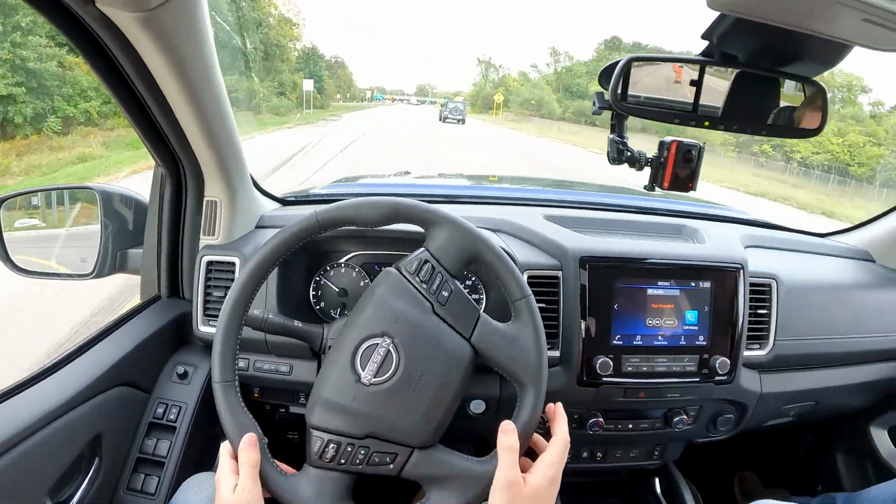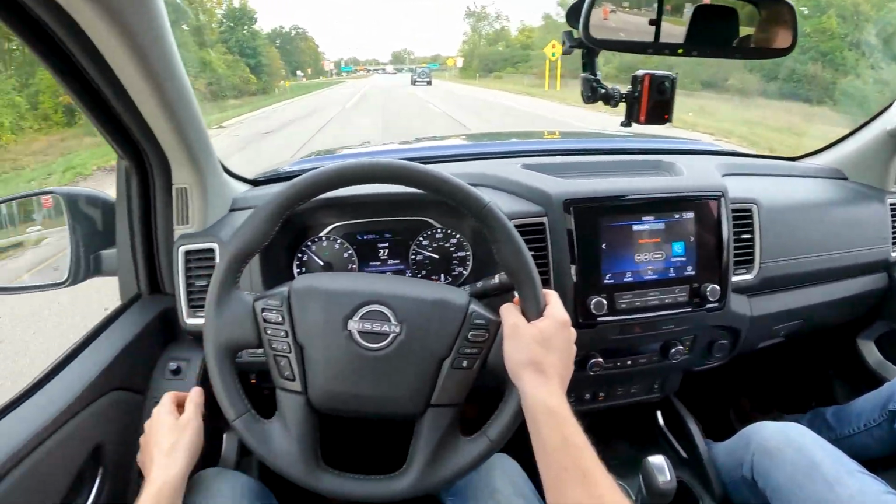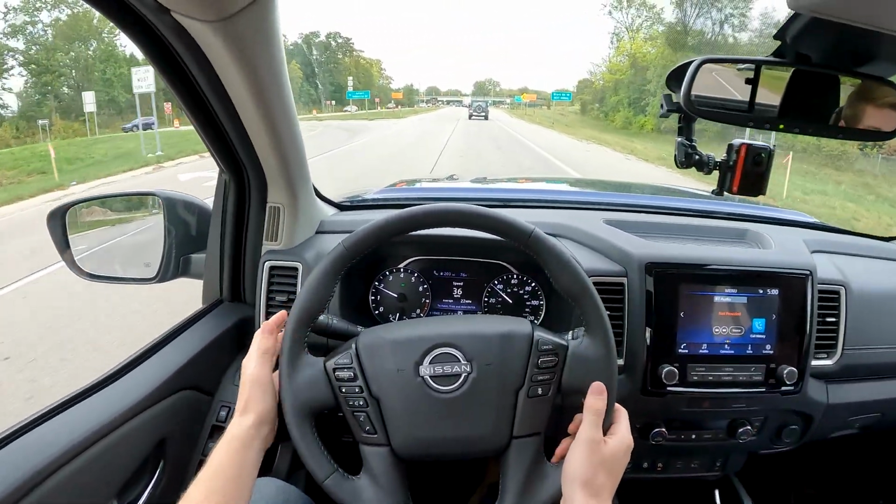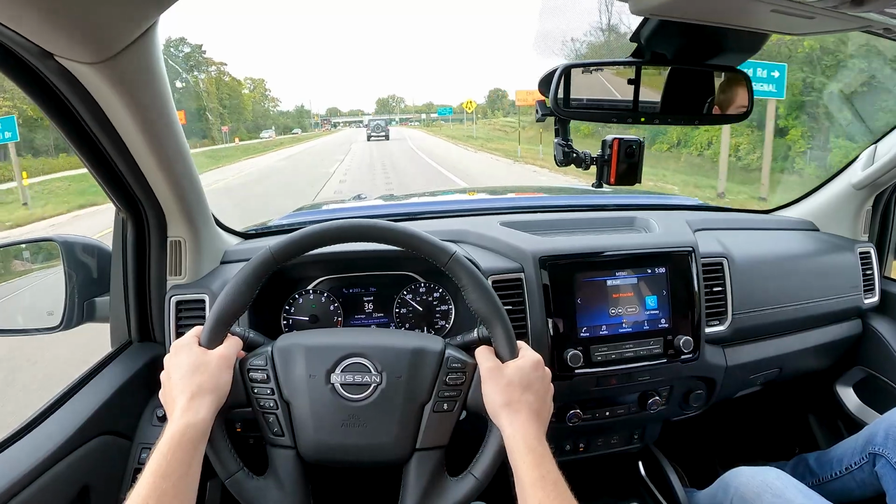I think the mirrors, you might want them a little bit larger if you were towing a lot. Maybe they make a larger mirror option. You can obviously go aftermarket for that. But it's hard to tell. Maybe at some point we'll get a trailer on this thing.